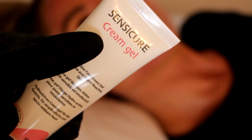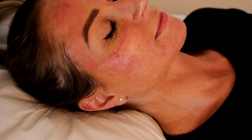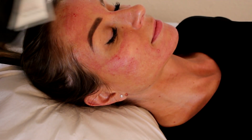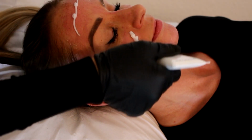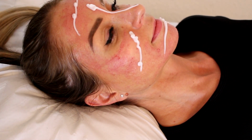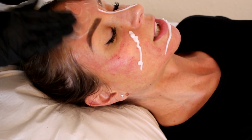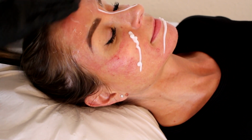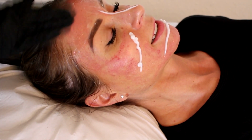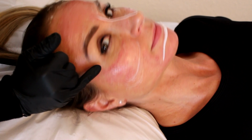I'm using Sensicure cream gel, which is amazing to use after you've had microneedling because it helps with the redness, for any sensitivity, and it's extremely hydrating. So I'll just rub that in now. Just massage that in. So that wasn't too bad, to be fair. Yeah? Mm-hmm. Good. The numbing cream really does help. Yeah, I believe that.